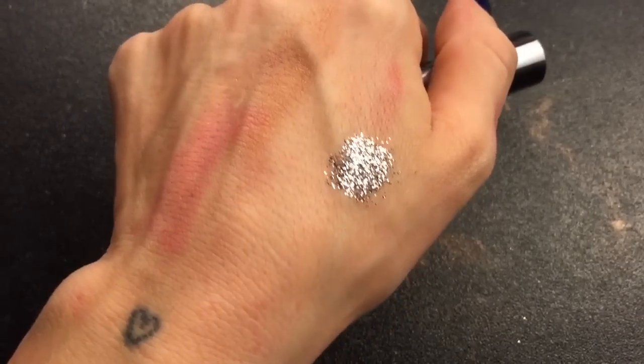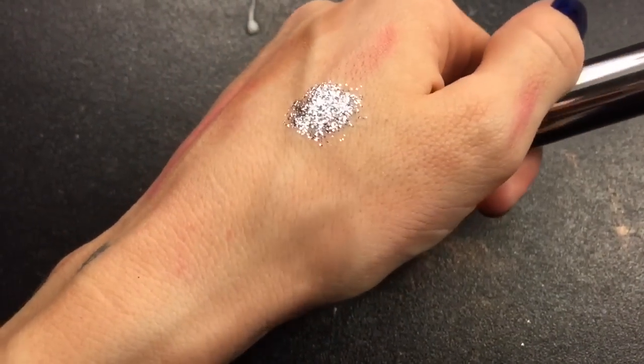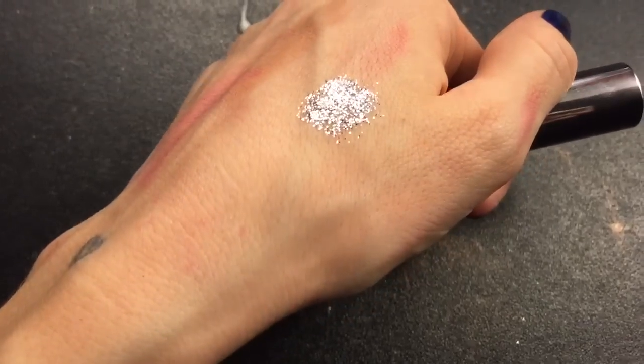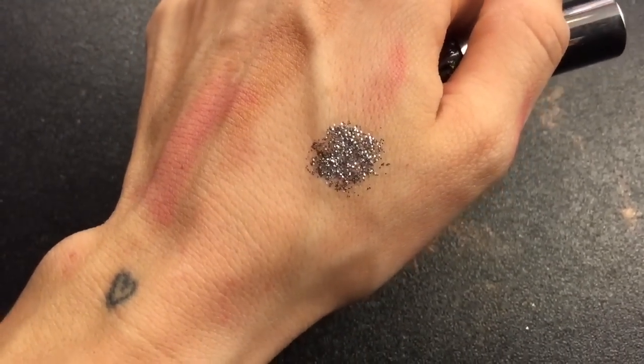I love them. They're a little bit pricey. Actually, they're a lot bit pricey, but apparently they're really easy to use. You just take the little brush and do it on your eye, and it's supposed to just stay there and look good. I'm really excited about this because Urban Decay has really good products, so I'm hoping that this is as good as I think it's going to be.